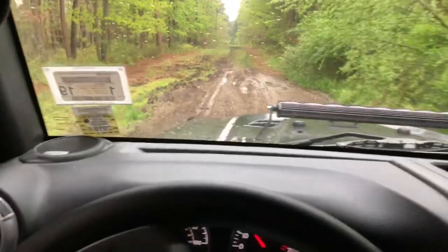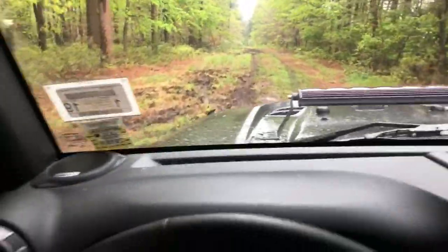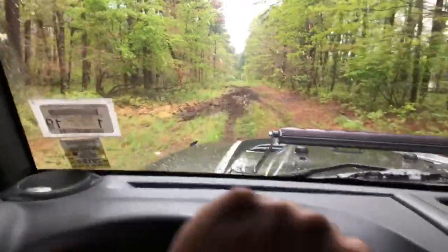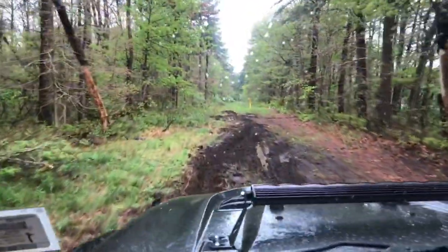Okay, here we go. Oh man, that mud was kicking up all over the side of the Jeep. All right, we're getting near the entrance. I'm gonna keep 4-wheel drive on. See, this is the muddy stuff I'm talking about here.